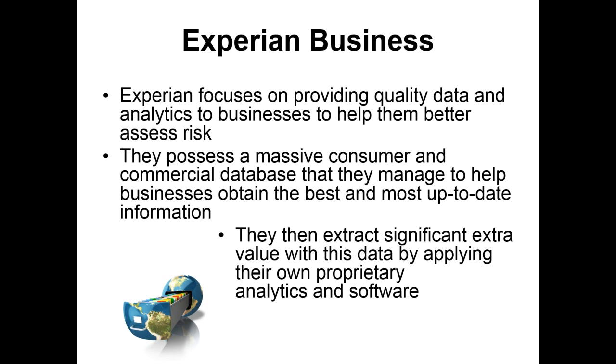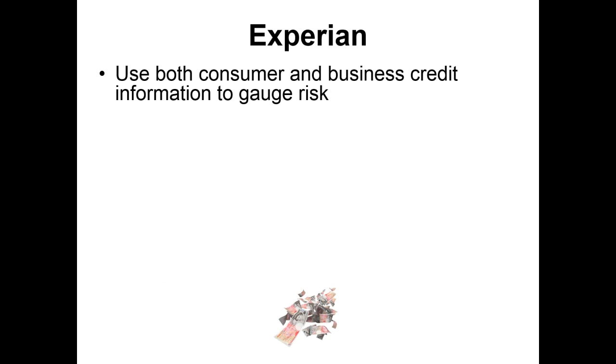And then they extract a lot of information from this data by applying their own analytics. Some of the stuff is called firmographics, which is something that D&B also prides themselves on. So they use their own analytics, their own technology to analyze all of this information that they receive, and they come up with a number of different credit scores, which we're going to look at, which are used for different purposes to assess a business's risk. So they use both consumer and business credit information to gauge risk.